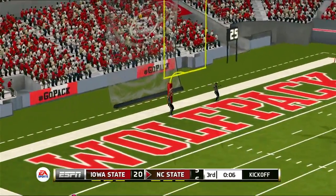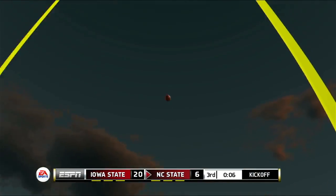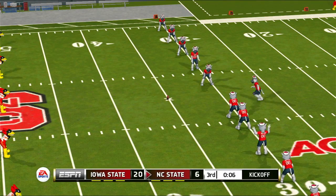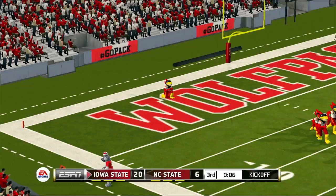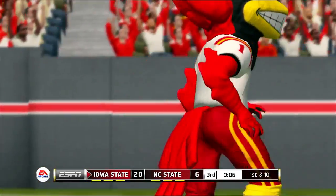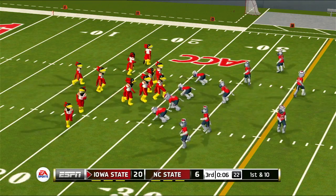It's up, and the field goal is good. North Carolina State kicked this one off. Excellent kick. This one's going to be down in the end zone for a touchback. The defense really shut these guys down the last time they had the ball.